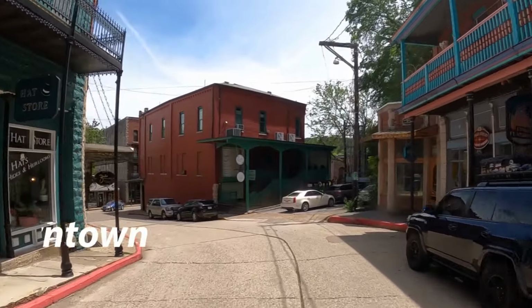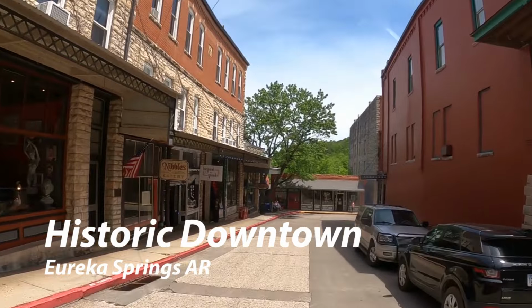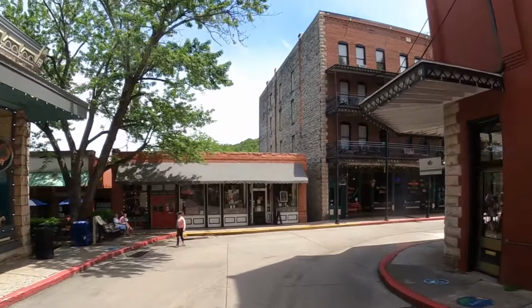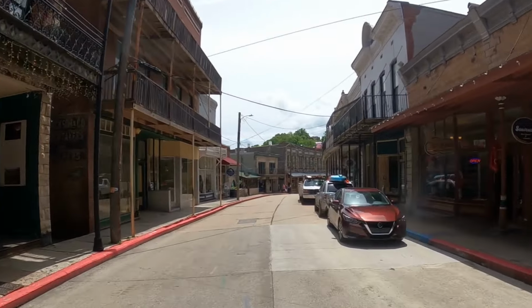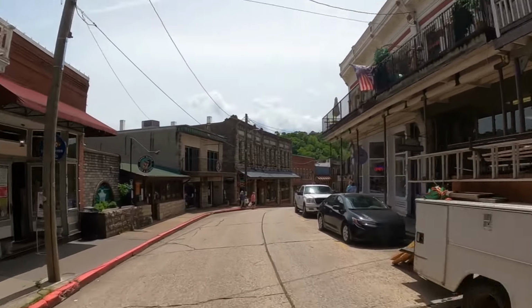Now, this is as you enter the historic downtown. And again, these buildings are incredible. And I just love, the people are so friendly. And I love how there's just vines around. And it looks like it's just always kind of busy. You're not seeing a whole lot of people out there, but it was busy.